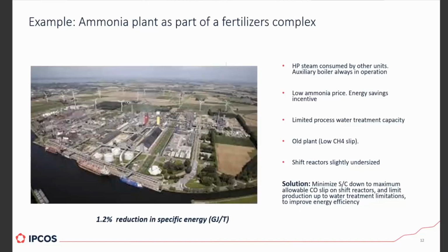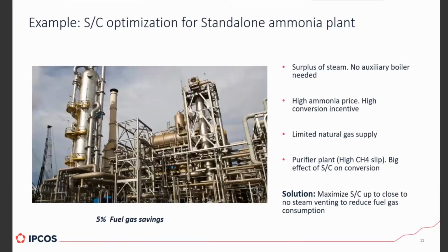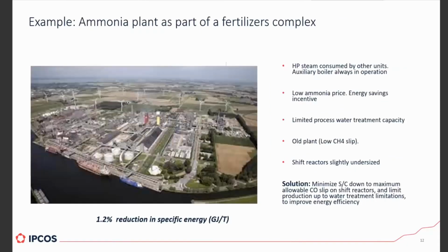So if you have an auxiliary boiler in operation, that auxiliary boiler is burning fuel to generate the additional steam. So that changes the picture completely from the previous picture where steam was, I wouldn't say for free, but let's call it for free, to steam that actually costs you money. So when you're doing your optimization, you're doing your calculation, you need to consider the cost of generating the steam here. And that changes the picture completely. On top of that, in this particular case, the ammonia price was low. So basically, the whole optimization had to be driven towards energy savings.